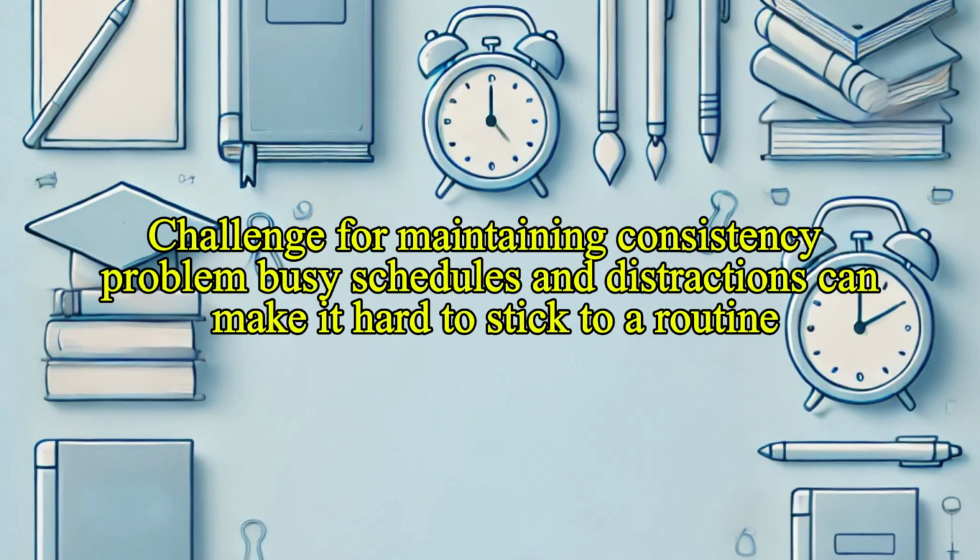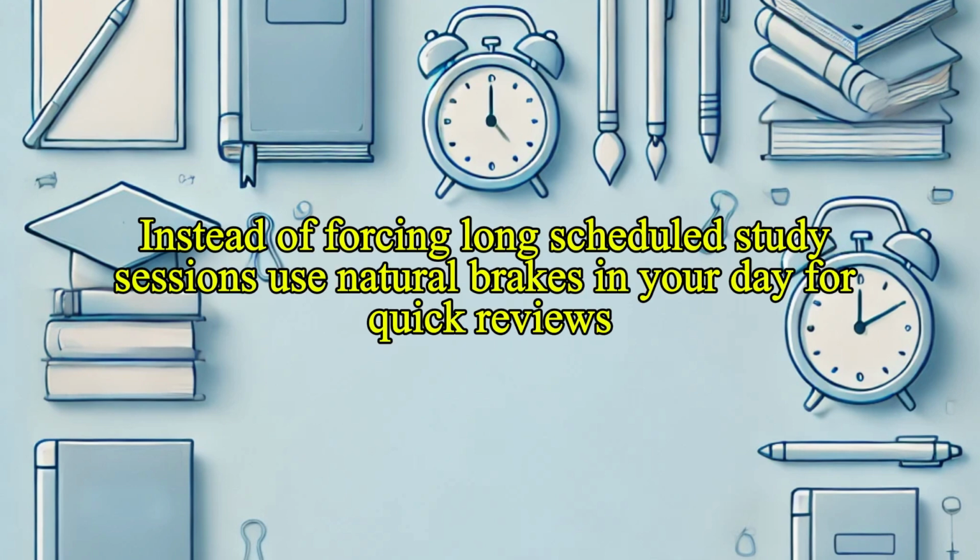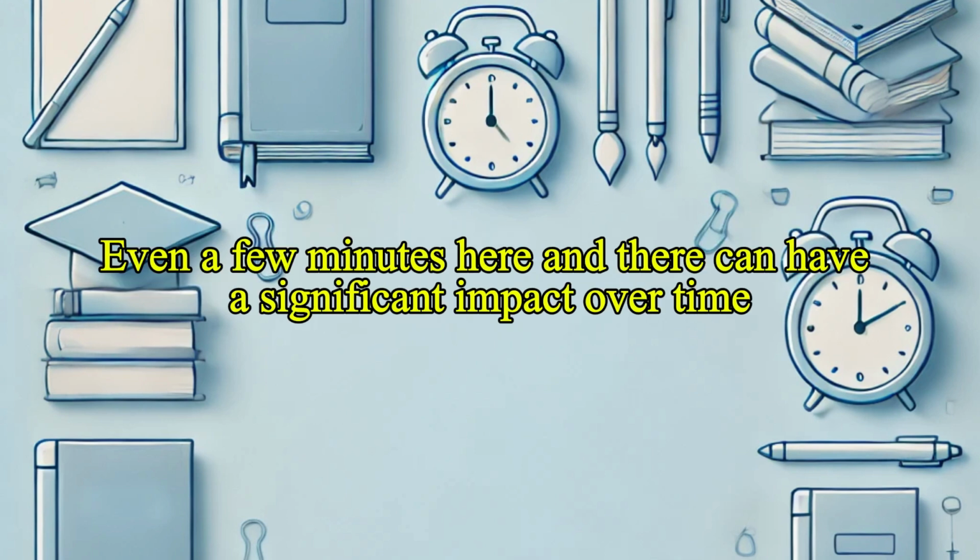Challenge 4. Maintaining consistency. Problem: busy schedules and distractions can make it hard to stick to a routine. Solution: adopt a flexible routine that fits your lifestyle. Instead of forcing long, scheduled study sessions, use natural breaks in your day for quick reviews. Even a few minutes here and there can have a significant impact over time.